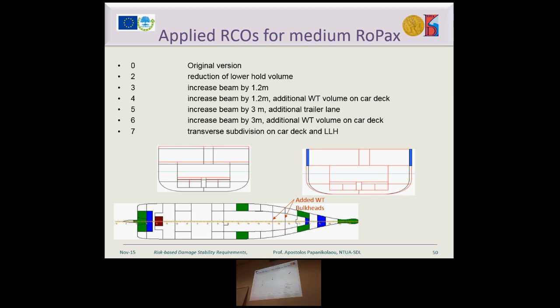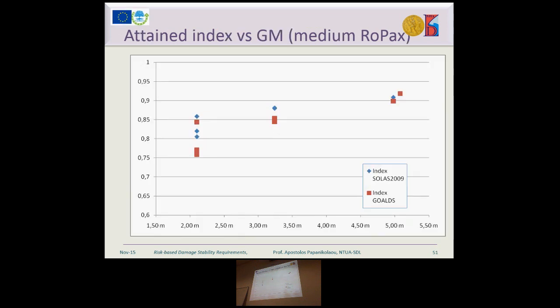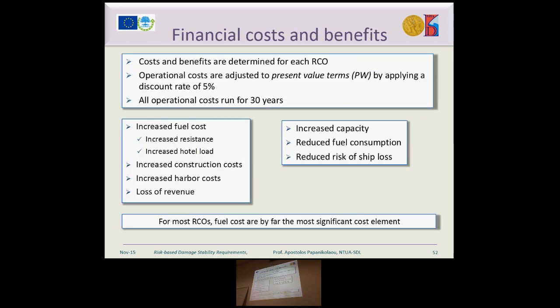And what came out of that, okay, then we got a function of GM, and we got very high indices, but also very high GM values. So what are out of this the costs and the benefits? The costs and benefits were determined for each risk control option. The operational costs are adjusted to present value terms by applying a discount rate of 5%.